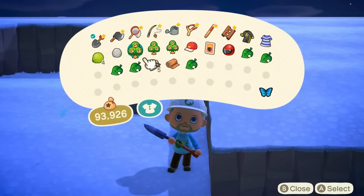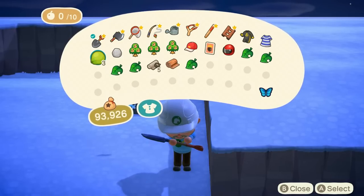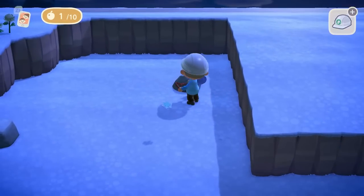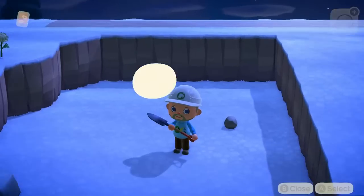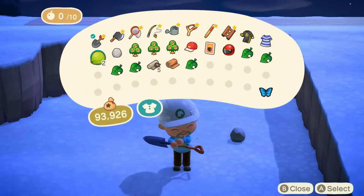Let's eat this. And let's smash this. We might as well just take out this next rock, too, because I can tell you it's already in the way.